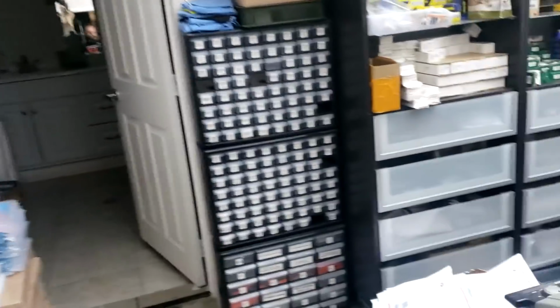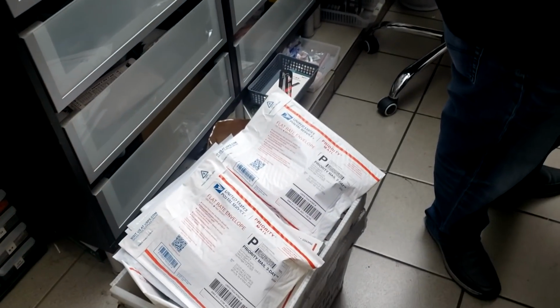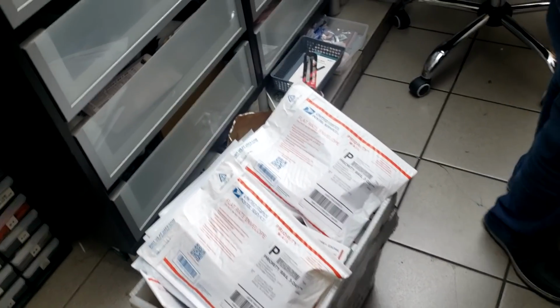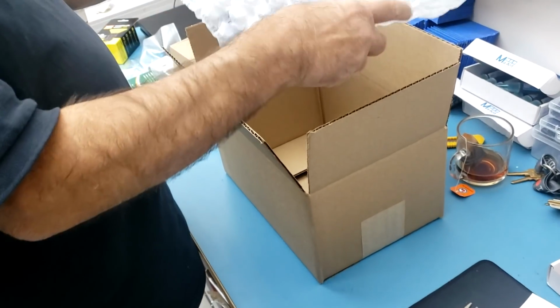Let me check up on my dad. It's time to go home. The post office already picked up the packages, but these are the packages that he did in the past 3 hours, I think. And it looks like he's doing one more order. And what's inside the order here?